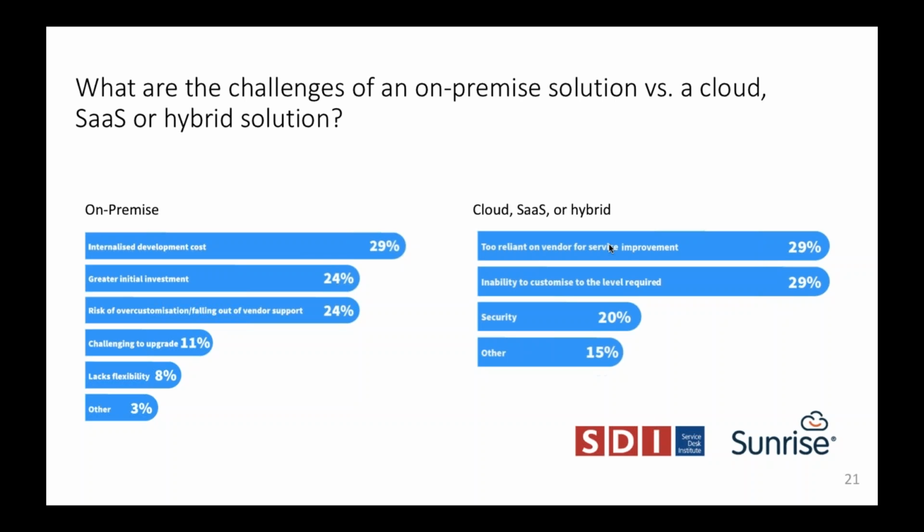I think what would be great to have, if you have any, are examples of the types of savings that cloud, SaaS, or hybrid solutions can offer organizations. Do you have any statistics or data related to that? Not to hand, I have to say. You probably caught me on the hop a little bit there. Sorry.